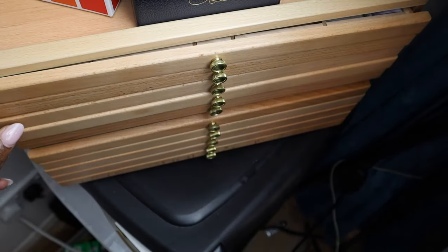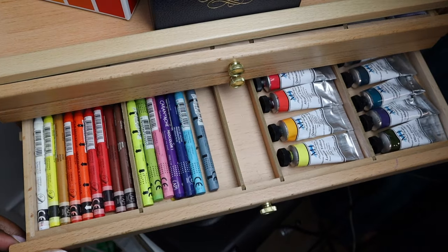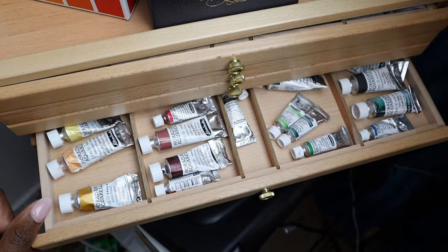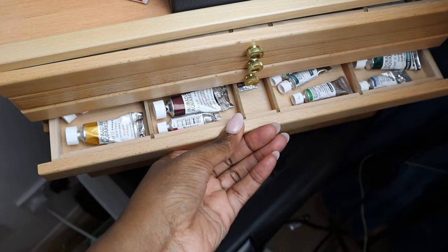One beautiful pro is, as I've demonstrated, that you can just store your art supplies beautifully. You'll almost feel like you're in an art store. They're easy to grab, and you can also take out the entire drawer if you want and have that on your desk if you have that kind of space.